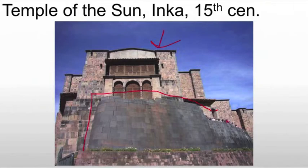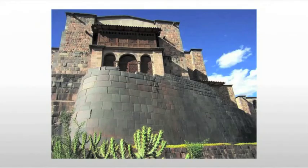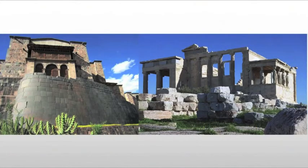But the Temple of the Sun is built through Ashlar Masonry, again done through abrasion alone, just like we see throughout Cuzco and throughout the Incan Empire. Interestingly, here, the Incans are actually skilled enough to create a regular curved surface, something that we never see amongst the Western stoneworkers, such as the Greeks, who will square everything. And it does make it rather unusual.